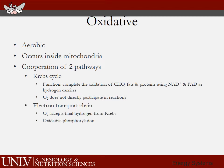There's a cooperation of two pathways. I'm not going to make you memorize these. In some endurance physiology classes you are supposed to memorize these, as well as in some chemistry classes, maybe even a biology class. I've never memorized them, and I don't think it's as important to memorize them unless you're truly going into nutrition or some other aspect of exercise physiology where this is very, very important.